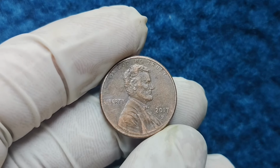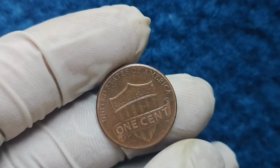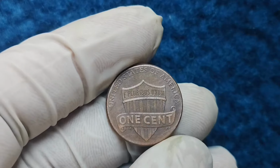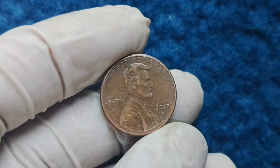At first, I didn't think much of it. But then I remembered hearing about rare pennies from that year, so I took a closer look. It had a tiny die crack running through Lincoln's eye. My heart nearly jumped out of my chest. I rushed home, grabbed my magnifying glass, and started researching.